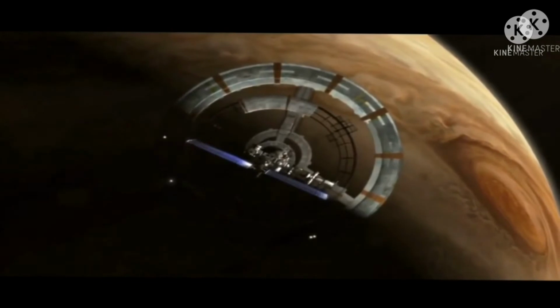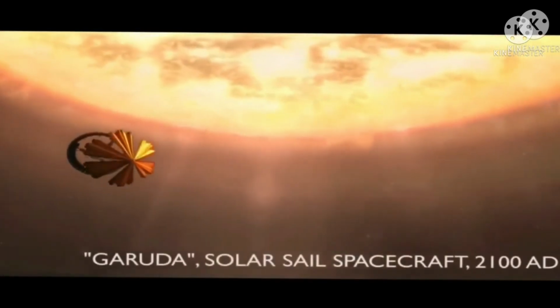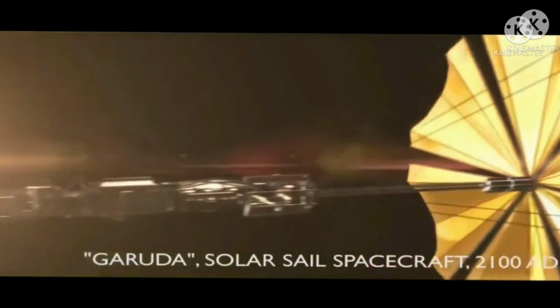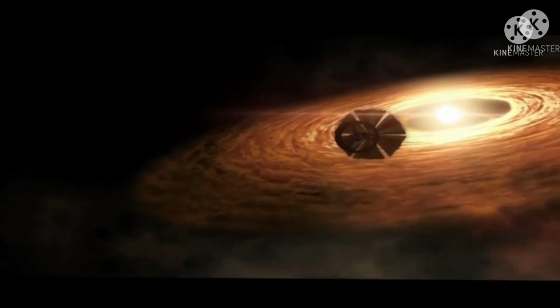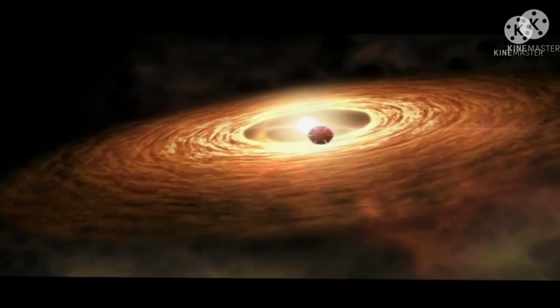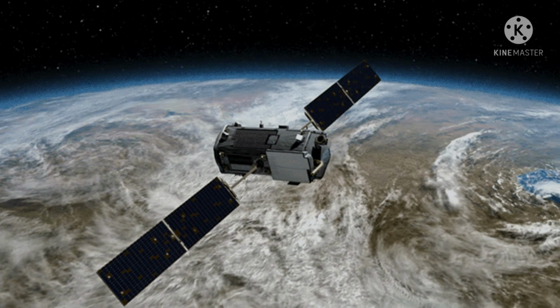Another prestigious upcoming project is Adityayan, a project set for the study of the sun. Garuda, the solar sail spacecraft, 2100, is developed for research on the sun and its sunspots. So these are all the future prestigious ISRO projects, children. So we should appreciate the contribution of ISRO.